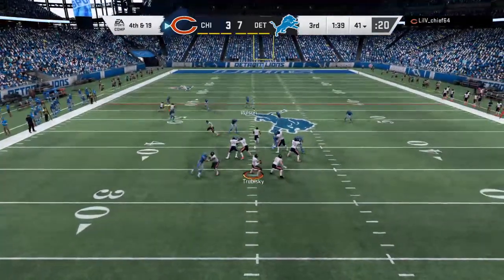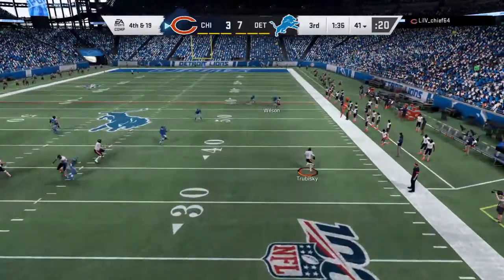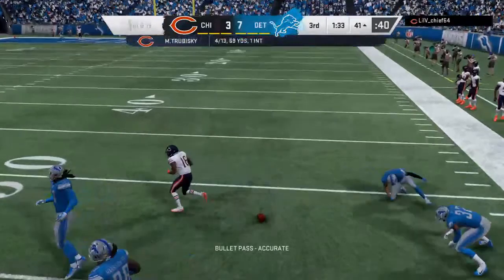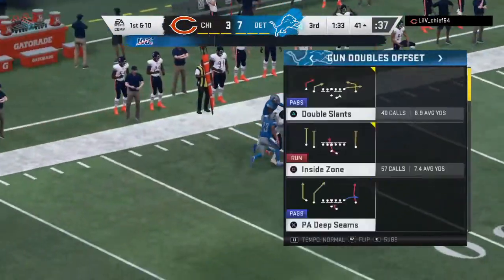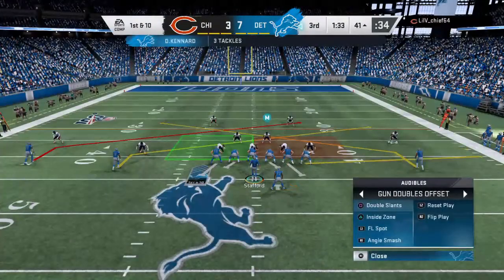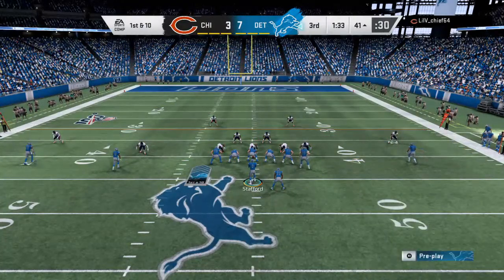Here we go on 4th down with Trubisky. Escaping the pressure right. And this is incomplete. Boy, a real head-scratcher there. And the Lions will get the football back in terrific field position. 50-50. Watch safety creeping.